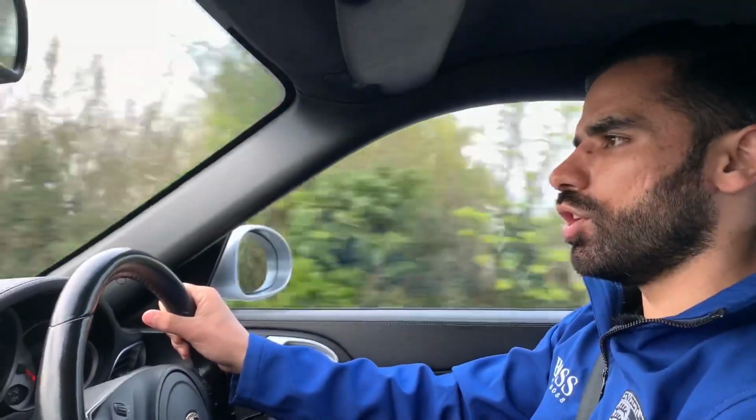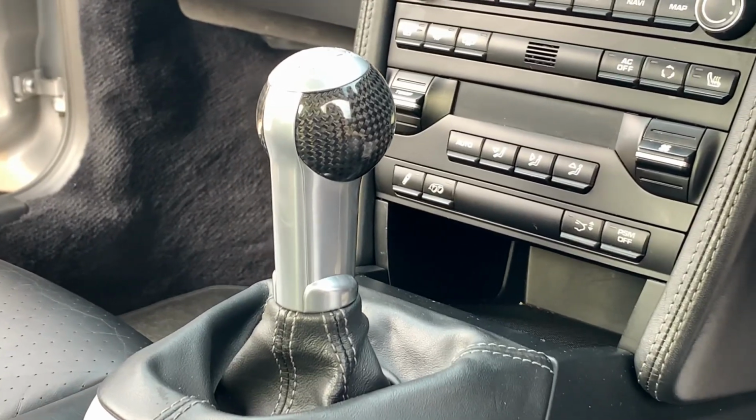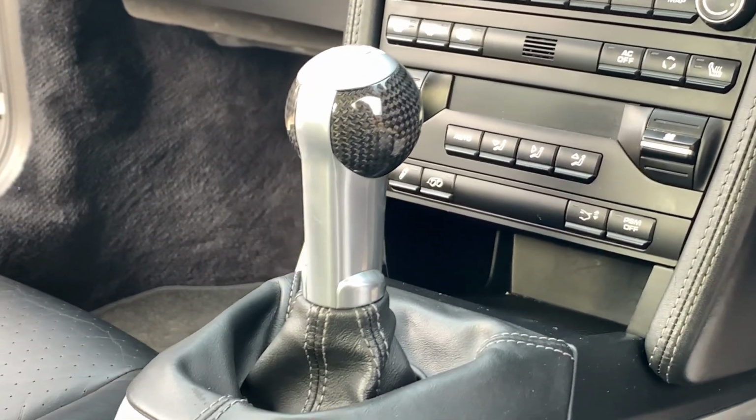It's got the Porsche short shift with a bit of carbon on the inside, and obviously this is a manual, so it feels very engaging. Feels quite good to hold on to as well, because it feels like it's made from something decent material rather than the plasticky gear knobs that you find on some of the other models. It's got Alcantara headlining, which is also an option.